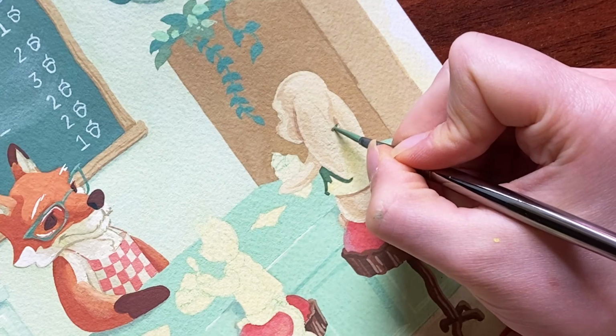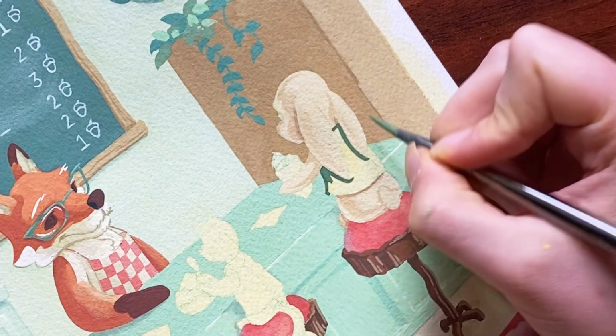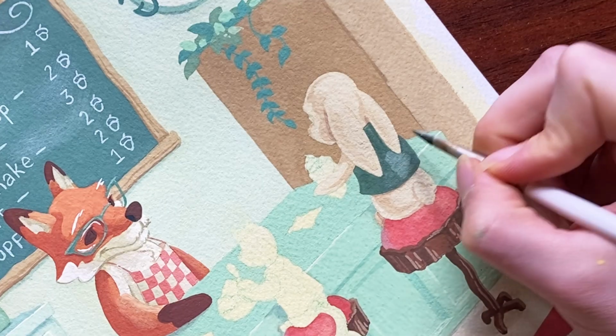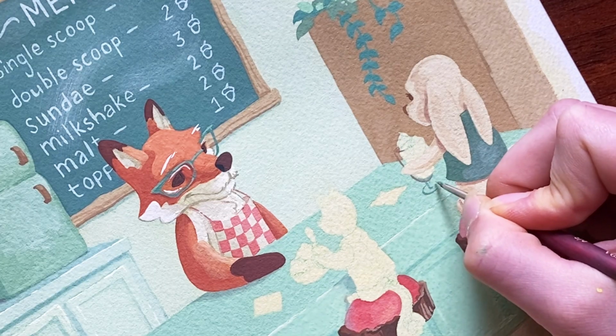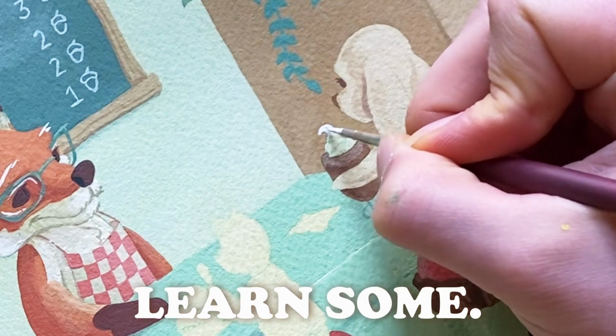For this one, I stepped away from it for a couple days and came back to spend one last hour on it. I realized that the back counter was just too close in value to the wall, so I used a thin layer to darken it a little bit. I then started bringing in a bit of bounce light from the floor up onto the counters. I don't think I was very effective with this, particularly on the counter that the characters are at, but you win some, you lose some, and you learn some.